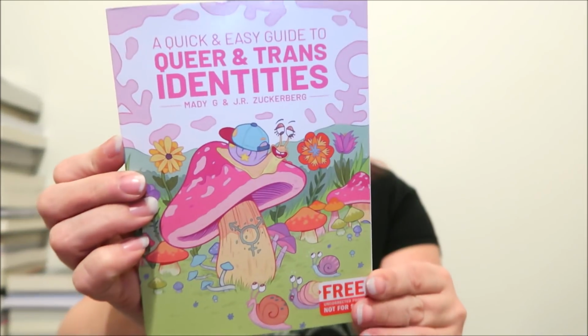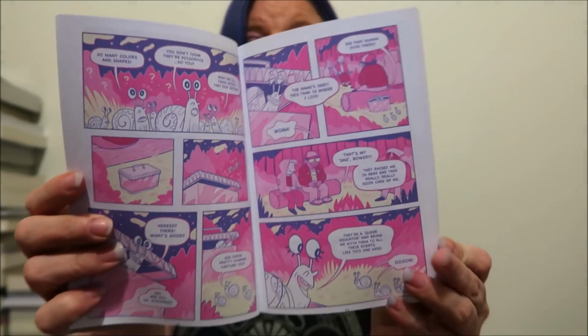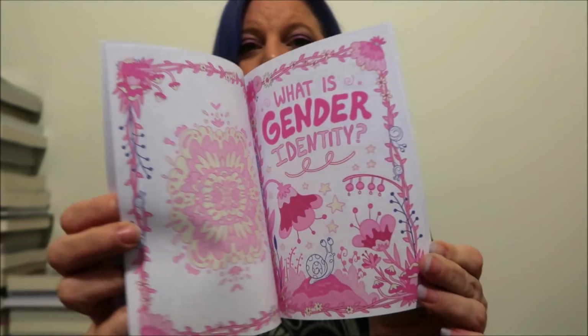Next is a quick and easy guide to queer and trans identities. And it is very, very pink. In this quick and easy guide to queer and trans identities, cartoonists Maddie G and J.R. Zuckerberg guide you through the basics of the LGBT+ world, covering essential topics like sexuality, gender identity, coming out, and navigating relationships. This guide explains the spectrum of human experience through informative comics, interviews, worksheets, and imaginative examples.